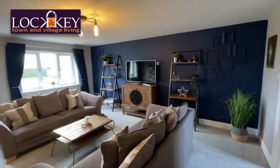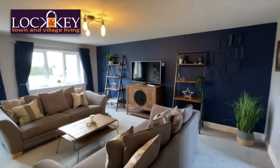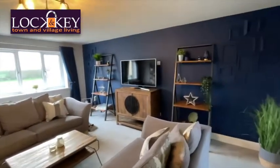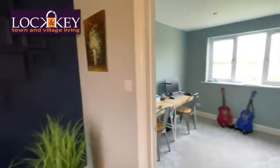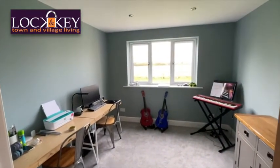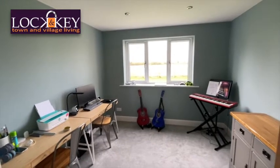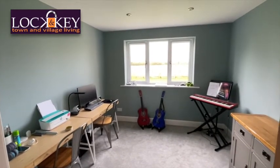It's lovely, look at the tones and the finishing. The decor is superb. So as we come out of this living room, I just want to go right, because I did show you briefly, but this is the study. So again, the overspill from London, many people now don't need to work in offices, they're coming home, they're looking for larger properties. This just fits the bill.